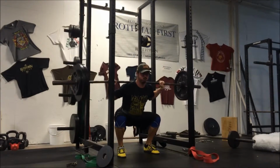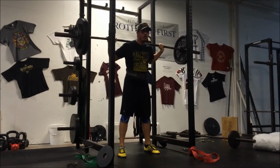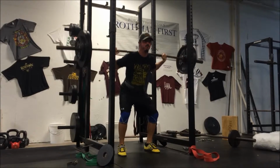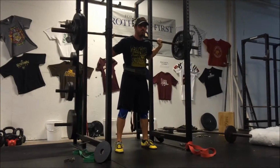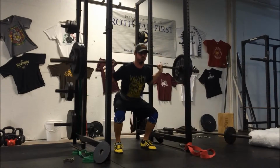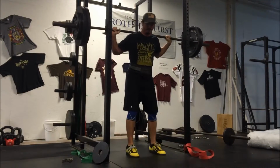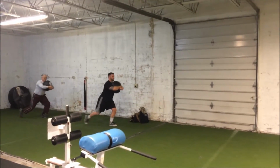Here's Steve hitting 275 for 3. I just realized making this video today that he is benching his squat numbers. Only Steve can do that. He's one of a kind. Him and Mark Bell anyway. But he finishes up through. His depth is a lot better. Steve has a hard time just burying it all the time, and he's taking it right to where it needs to go. And he's finishing strong.